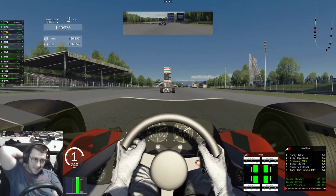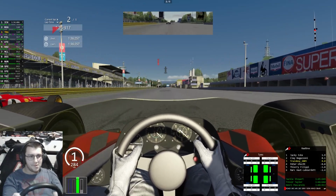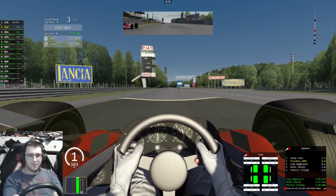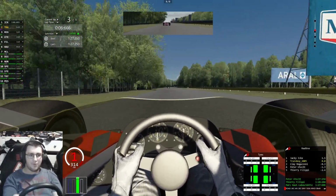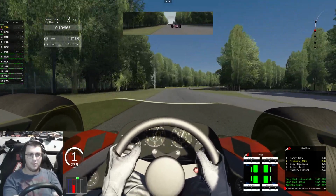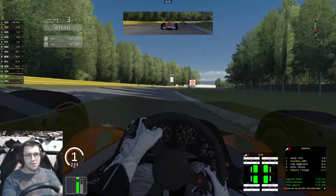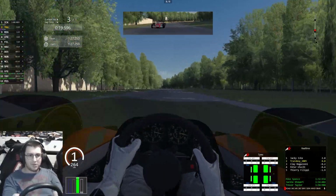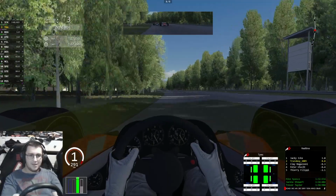Here we go, Clay. Come back here, boy. Slipstream doesn't even matter. Set a 127.2. Just a little bit slower than Mr. Jackie X right ahead. Jackie X racing for the Scuderia here. So I'm having to chase him down. I need to get him 2 seconds.